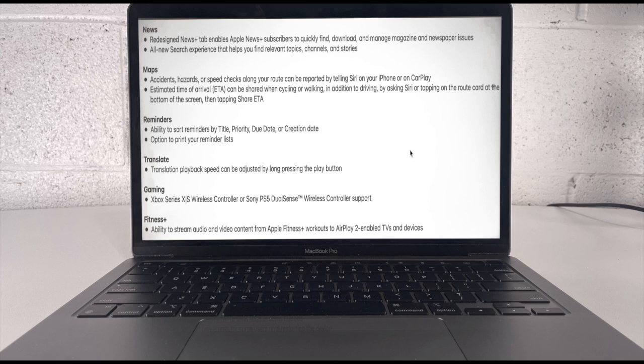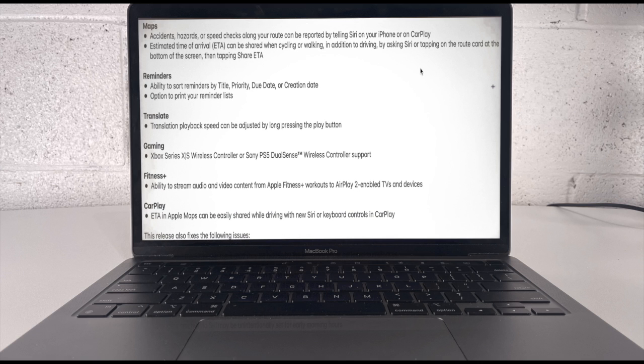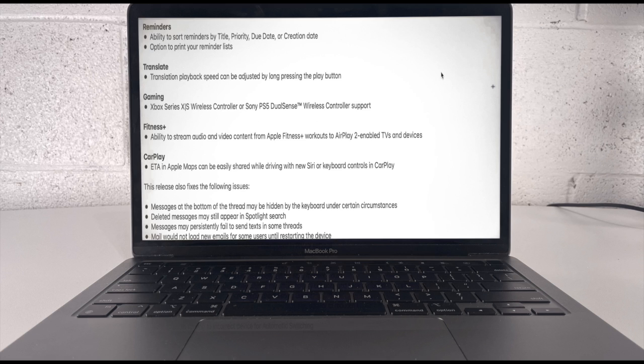Apple News has been redesigned to quickly find, download, and manage magazines and newspaper issues. And then an all-new search experience helps you find relevant topics, channels, and stories. For Maps, you can now report to Siri on your iPhone or CarPlay about accidents, hazards, or speed checks along your routes. ETA can be shared when cycling or walking in addition to driving. For reminders, you now have the ability to sort reminders by title, priority, due date, or creation date, and the option to print your reminder list.